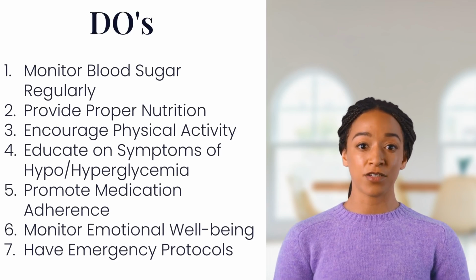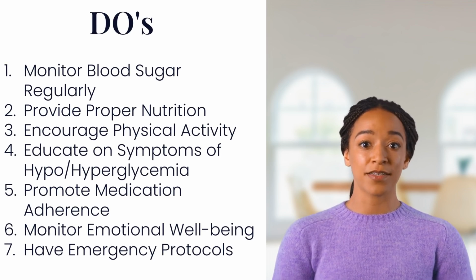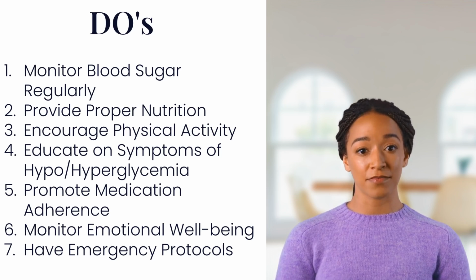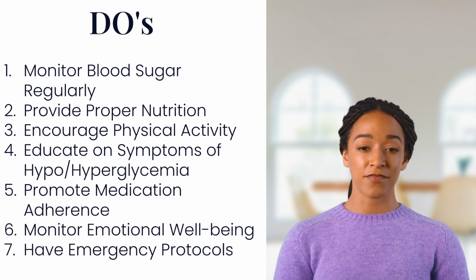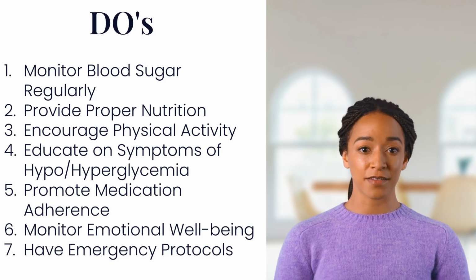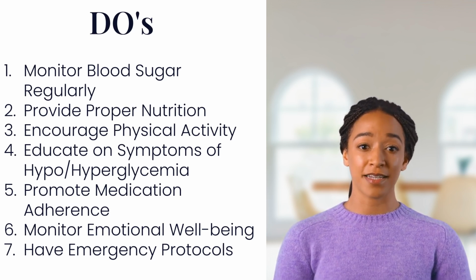Here are some key do's and don'ts for managing diabetes. Do's. Monitor blood sugar regularly. Ensure that the diabetic resident has their blood glucose levels checked regularly, as advised by their healthcare provider. Provide proper nutrition. Follow any dietary restrictions provided by the resident's healthcare provider. Encourage physical activity. Support appropriate physical activity, as exercise can help manage blood sugar levels. Ensure activities are safe and suitable for the resident.